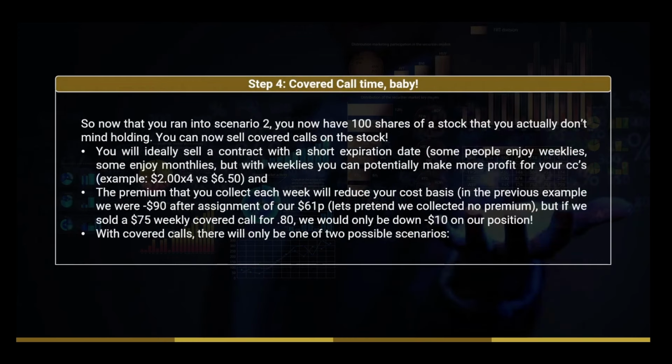Now, step 4, right? We got assigned. We're like, oh my God, I'm sick to my stomach, palms sweaty, mom's spaghetti. I don't know what to do. Well, it's time to sell some covered calls. That's what we got to do. So now that you ran into scenario 2, you got 100 shares of a stock that you like. You're like, you know, everything's going to be all right. It's time to sell some calls.